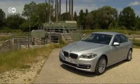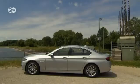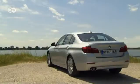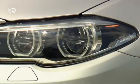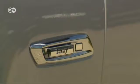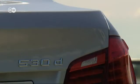But it's hard to spot the visible improvements that BMW has made to the 530. Among the more obvious are the LED headlights and the luxury line design package option. And there are a few nice little touches that were part of the overall redesign.